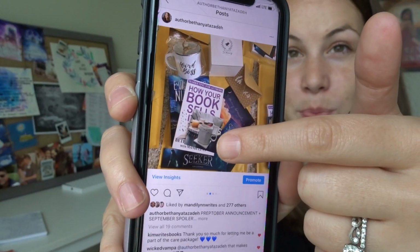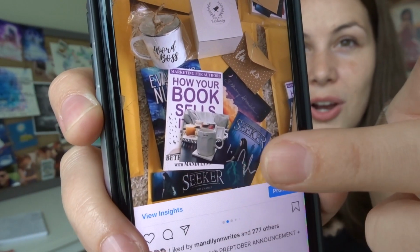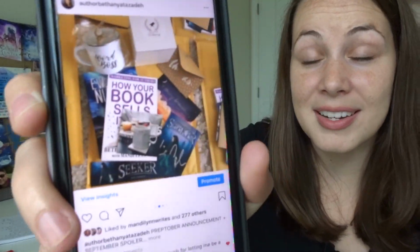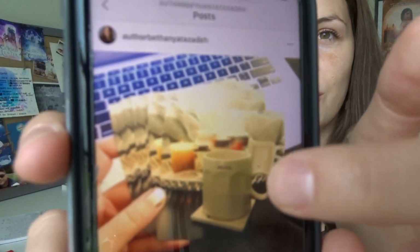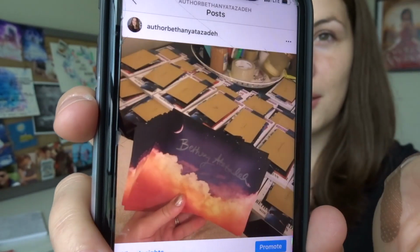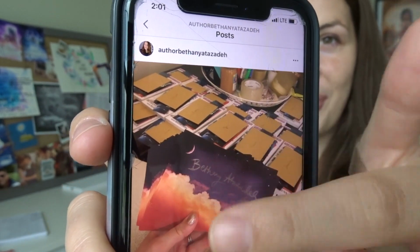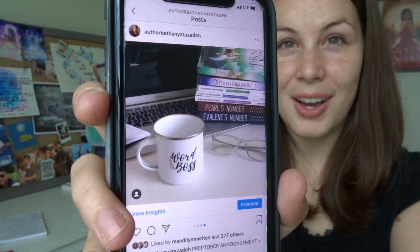And then I also made this printout right here from one of my favorite Instagram pictures ever. This Seeker postcard and then bookmark is from my friend Kim, and so she included that for everybody. Oh, here we go. Let me just show you. So that was all the printouts, the stuff from Kim, and then all the thank you cards and what you call these, signed book plates. Oh, and there's the mug.